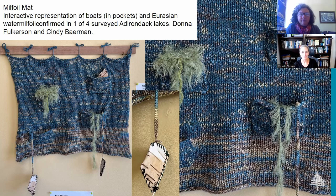And so this piece, I think of it, is so cool. And I think she was thinking to some degree about how you would communicate some of these concepts for kids, for example, in a piece like this. And of course, it's a pretty plain knitted piece, pretty simple, but these pockets, you can dig into the pockets and find the boats, and it's really neat.